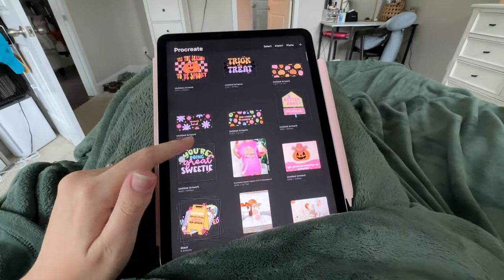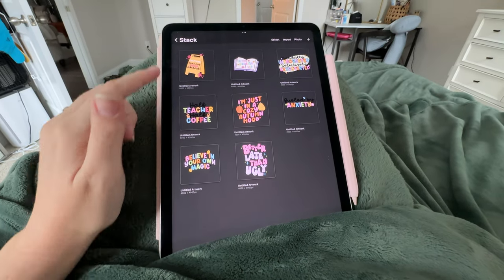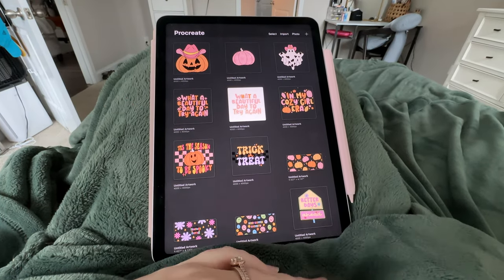But I like to use Procreate to pretty much design all of my little designs. Here's some of the other ones that I've created recently. And yeah, now that I've uploaded those three, I'm feeling pretty good for the day. So I think we're gonna end it there.